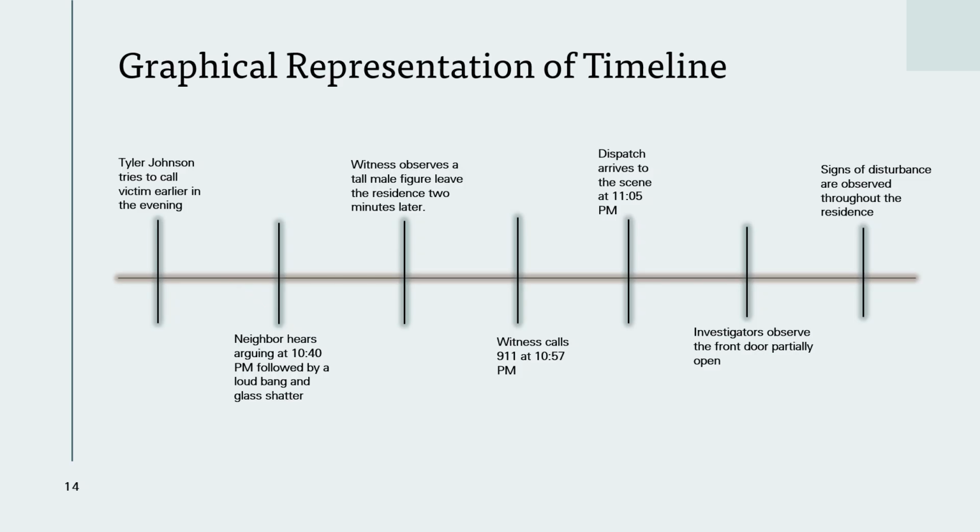Below is a graphical representation of the timeline. First, Tyler Johnson tries to call the victim earlier in the evening. Then, the neighbor hears arguing at 10:40 p.m., followed by a loud bang and glass shatter. Next, the witness observes a tall male figure leave the residence 2 minutes later. The witness then calls 911 at 10:57 p.m. Dispatch arrives at the scene at 11:05 p.m., and they observe the front door partially open, along with signs of disturbance throughout the residence.